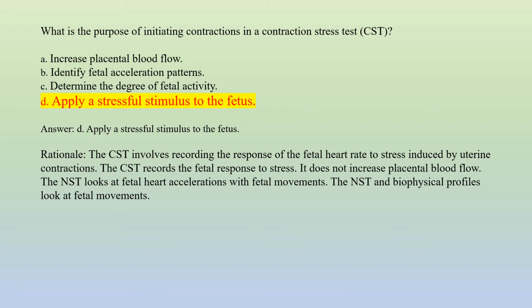Rationale. The CST involves recording the response of the fetal heart rate to stress induced by uterine contractions. The CST records the fetal response to stress. It does not increase placental blood flow. The NST looks at fetal heart accelerations with fetal movements. The NST and biophysical profiles look at fetal movements.